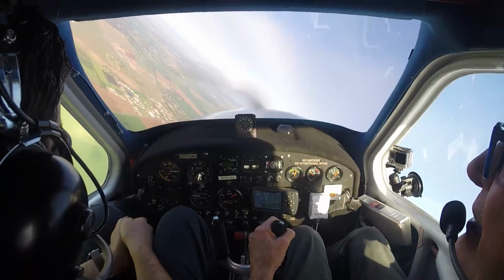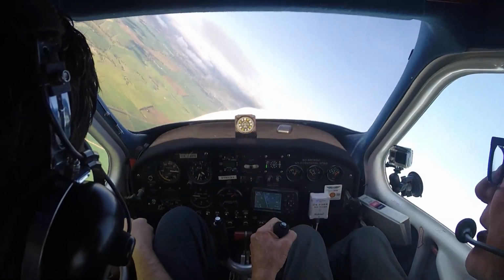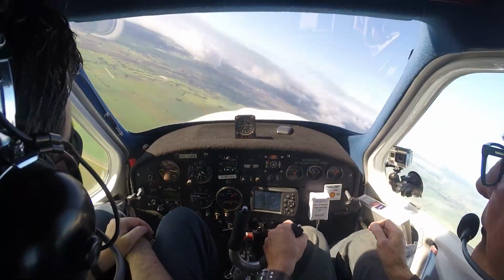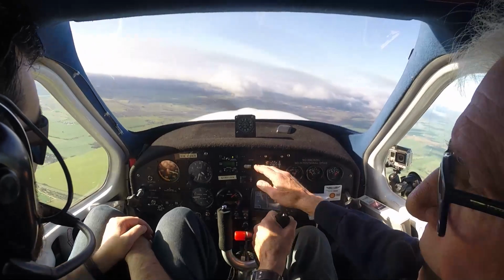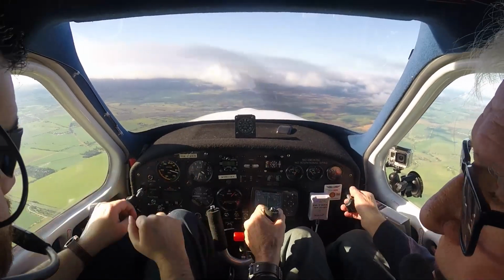And you start looking for your cloud, your starting point. There it is there. Come out so you're right on. Ball in the middle. Gore traffic, Jabiru 8538, rolling on 23. Want to try one? Take your time.